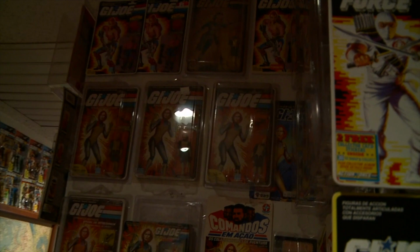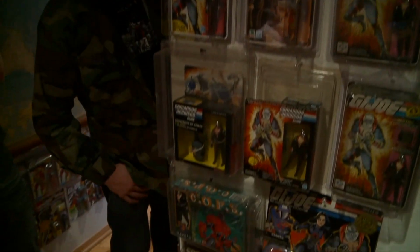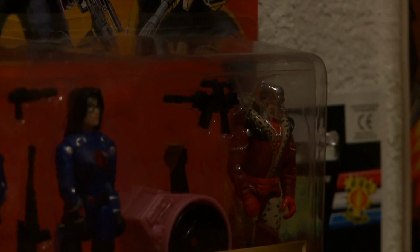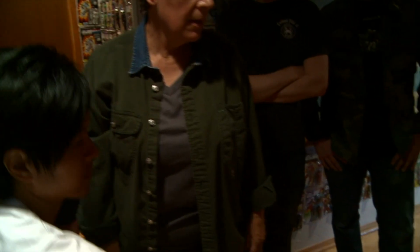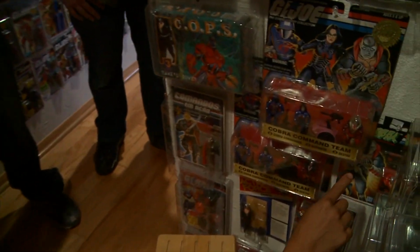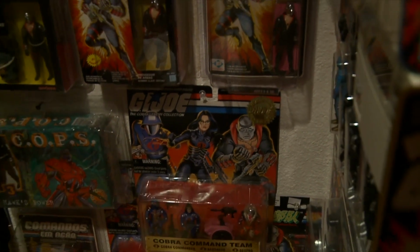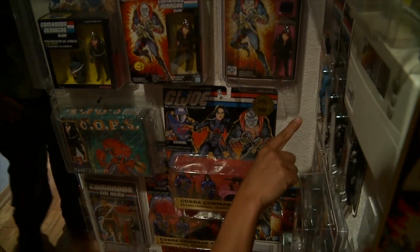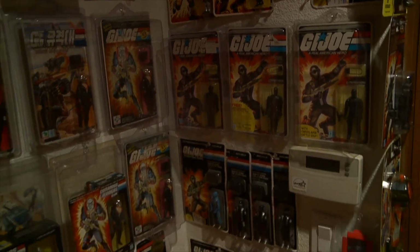Wow. And then here you have the Pimp Daddy Destro mint on card. That's the pink. That's real rare. That's the official one right there. That is really cool. Then here you have, these are all Fun School's Snake Eyes, and they're all different. One of the black ones actually is molded with gloves instead of his normal hands, which I think is neat. And Fun School did a lot of crazy things like that, putting different molds on figures that were otherwise classic figures.